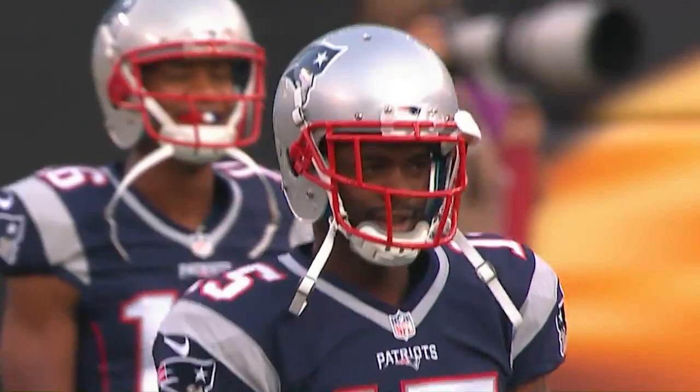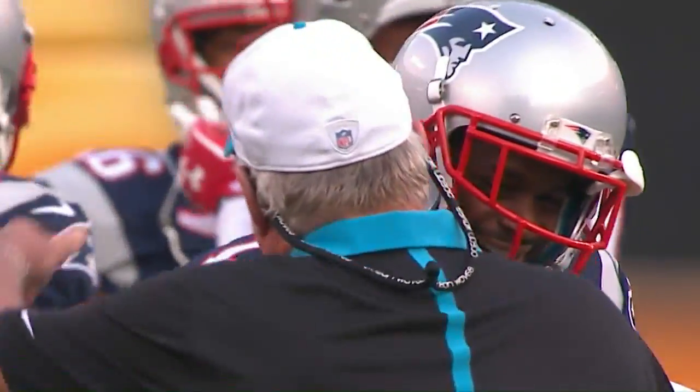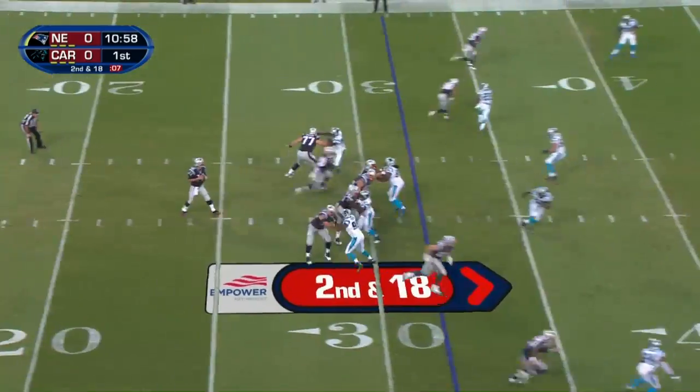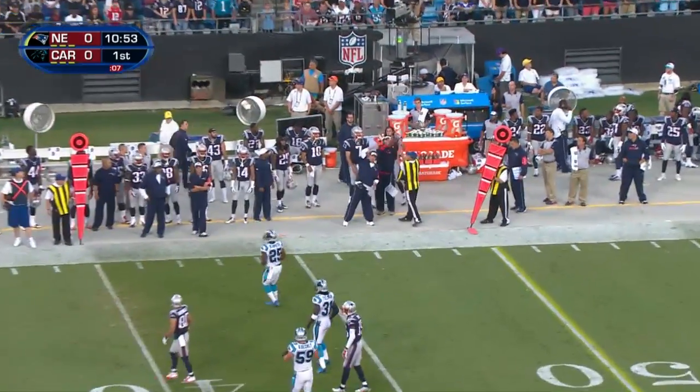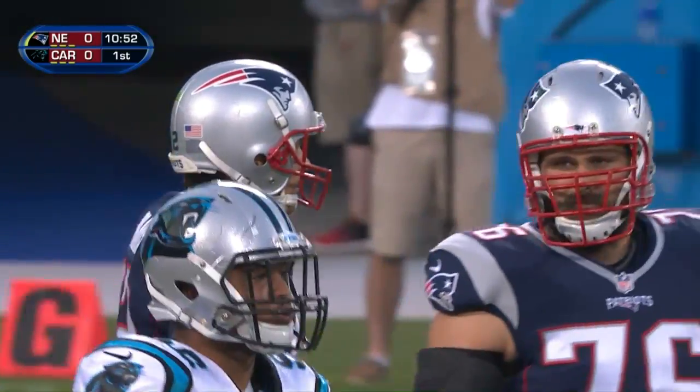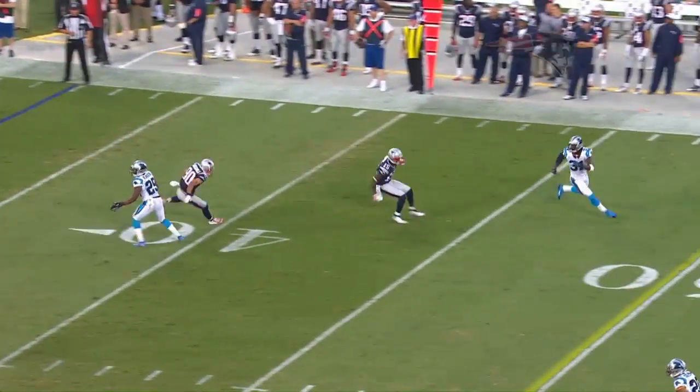How about Reggie Wayne, you asked? The veteran wide receiver going into his 15th season, bound for the Hall of Fame. Nate didn't want him to play tonight. I didn't want to see Reg play. I don't need to see Reg play. This is why. Did you see that right there? They're not on the same page.